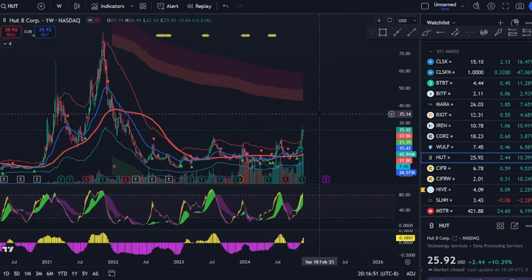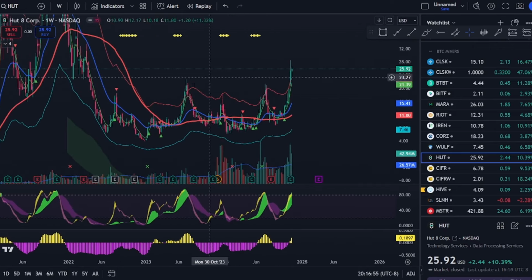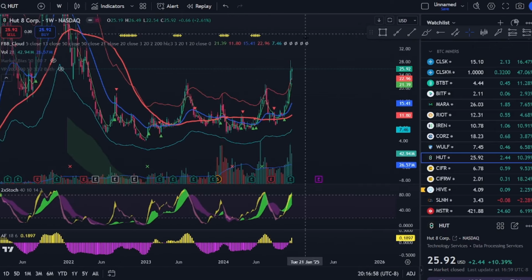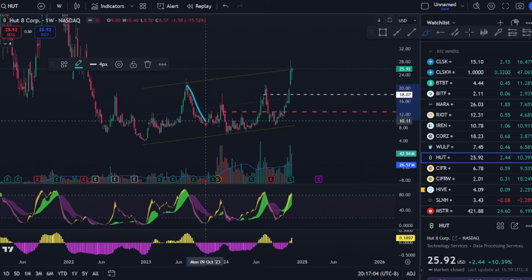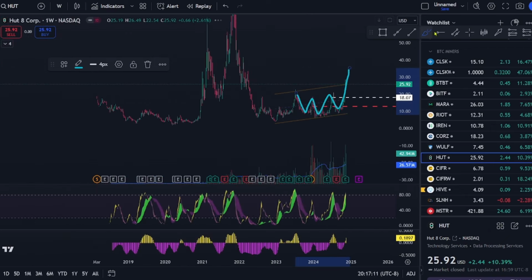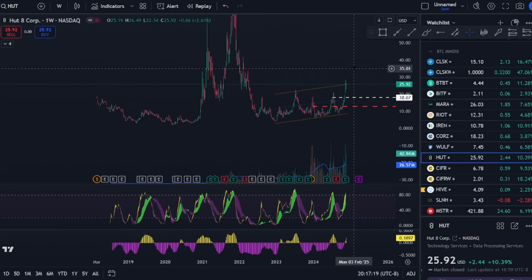How's Hut doing? Hut, again, it's like Corz. It's unstoppable right now. Now, I see something very, very nice in here. Okay, so we're kind of at the top of the range, but I don't think Hut cares right now. I am looking at an inverted head and shoulders, and I'll show you right here. Shoulder, head, shoulder, boom, and this thing could go as high as, let's see how high we think this thing could go. Head, shoulders, had one here too. This could be the end of that move here, actually.